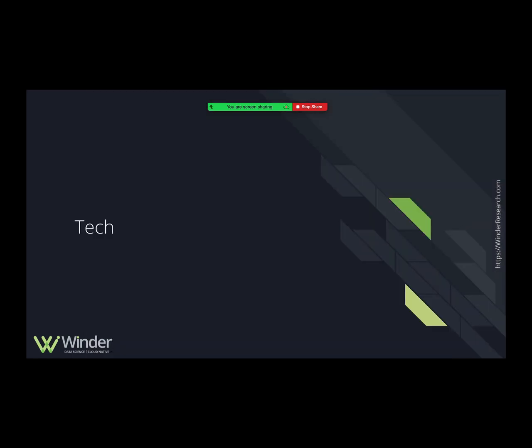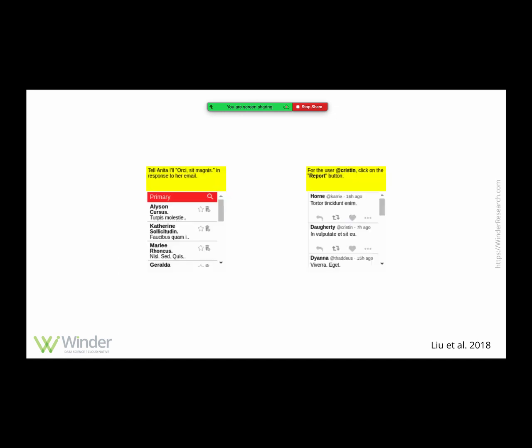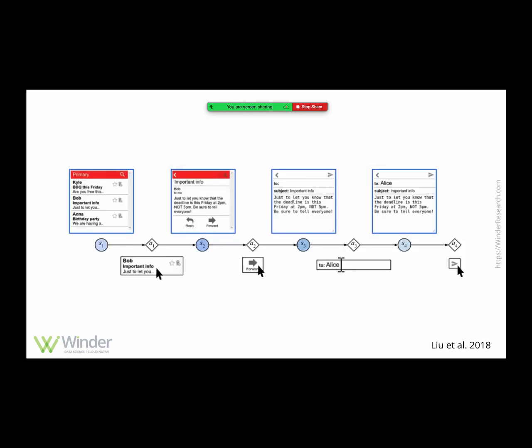Okay, let's just do a time check. All right, so that's 22 minutes. I think we're okay. This is another example now from tech. Oh, and actually I've just realized this is a GIF, so I can't even pause this one. So I might skip back to this screen.